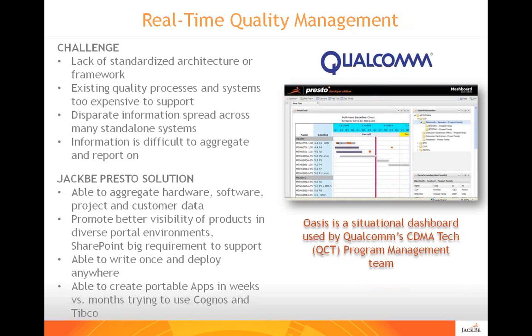Here's another area, completely different: Qualcomm doing real-time quality management. They looked at how to get quality as a form of process and information that was spread across many, many different systems. And as you can imagine, when they're developing chips and hardware, they need sometimes thousands of people testing information, and all that information could be short tests or extremely extensive tests, but they were unable to find a way to aggregate the information.